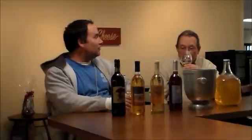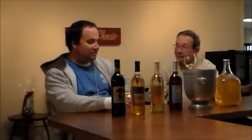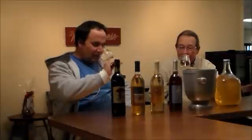Good way to preserve the fruits. Go ahead and turn them into wine. Indeed. This one you'll pick up a lot of the peach characteristics right on the front nose. It does smell like summertime in a bottle almost.